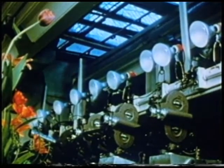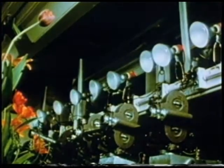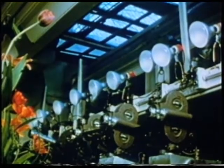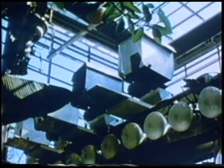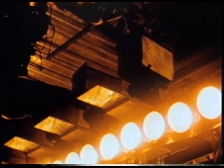Each time a single frame is exposed in any of the cameras, the supplemental growing lights are turned off momentarily, the overhead shutters closed to shut out the daylight, so I have the same amount of photographic light for an even exposure day and night and regardless of the weather.